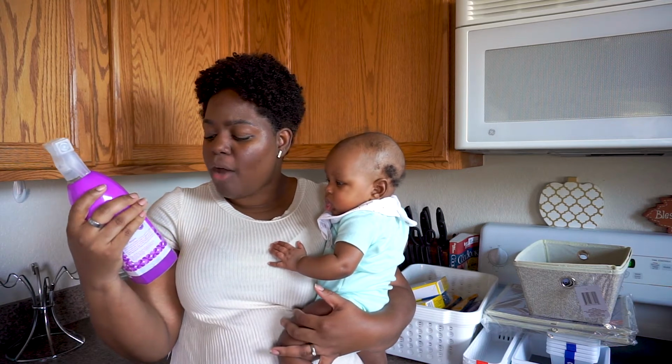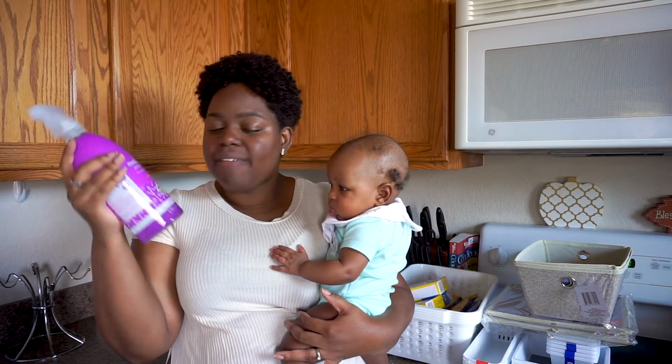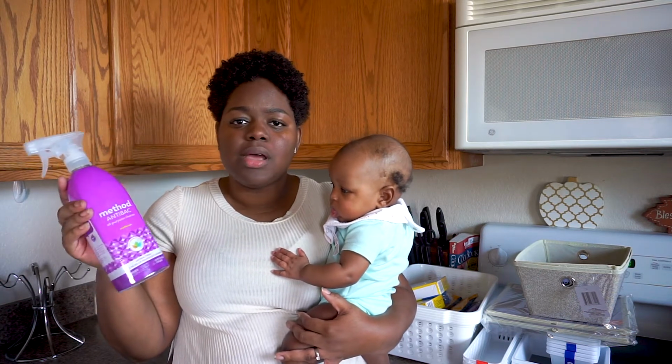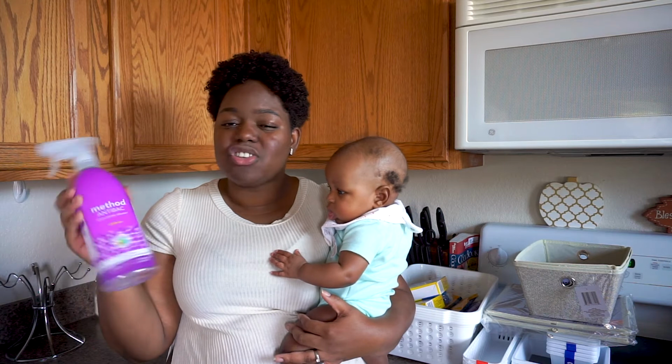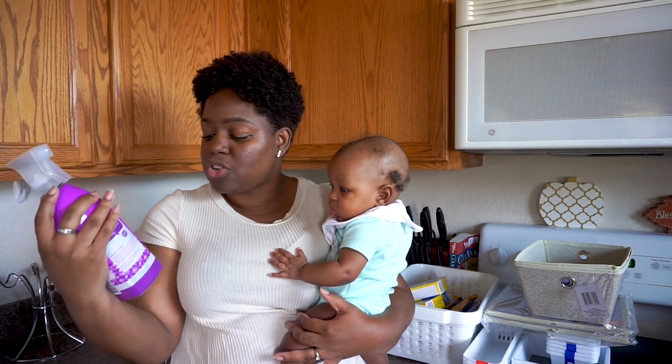This is the Wildflower scent, and it says that it cuts grease and grime. I've never used this one before, the Method brand, but it's actually quite inexpensive, which is what I love about this. When I saw it, I was just like, you know what, I'm gonna try it.